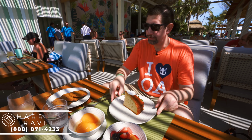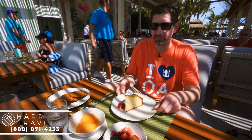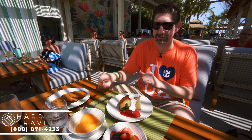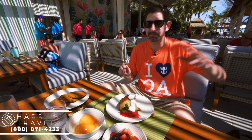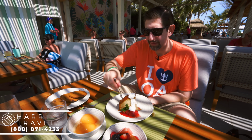Okay, let's go with the rum cake. Little palate cleanser first. Okay, so we've got some rum-soaked Bahamian cake. We also got a little whipped cream on top, some strawberries. It's really good. Definitely like a lighter dessert than the other one. Really, really tasty. Delicious. Get a little of that crust.